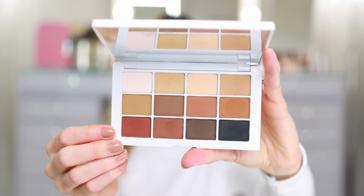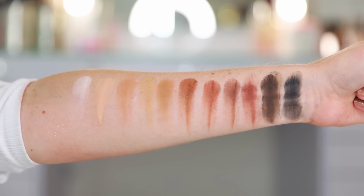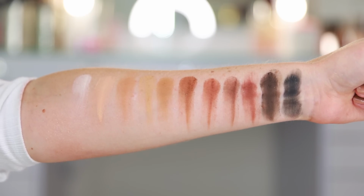The formula is nice, it's a bit lighter. What I mean is that you have to really build up the pigment with your brush. So if I were comparing these mattes to, say, Natasha Denona or the Charlotte Tilbury mattes, even Mcgrath Labs, this palette might seem kind of disappointing. I think for makeup artists, this is perfect. I think for beginners in makeup, somebody who's getting their first natural neutral palette, this is perfect.